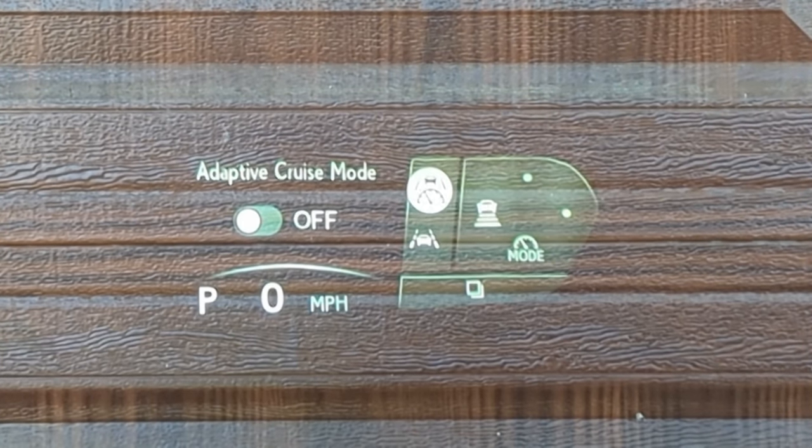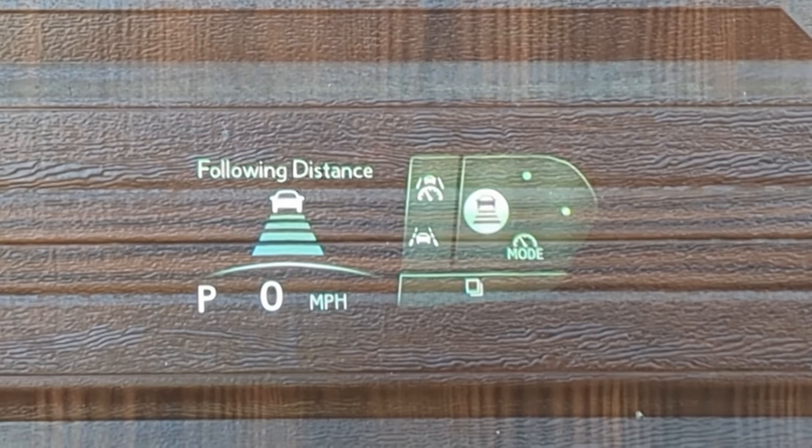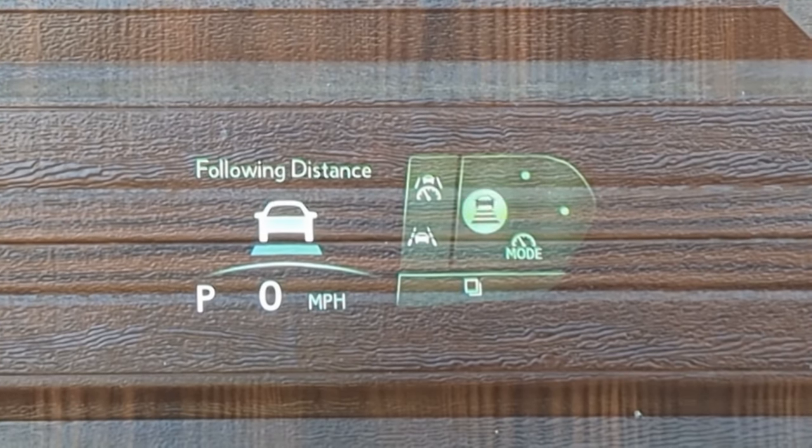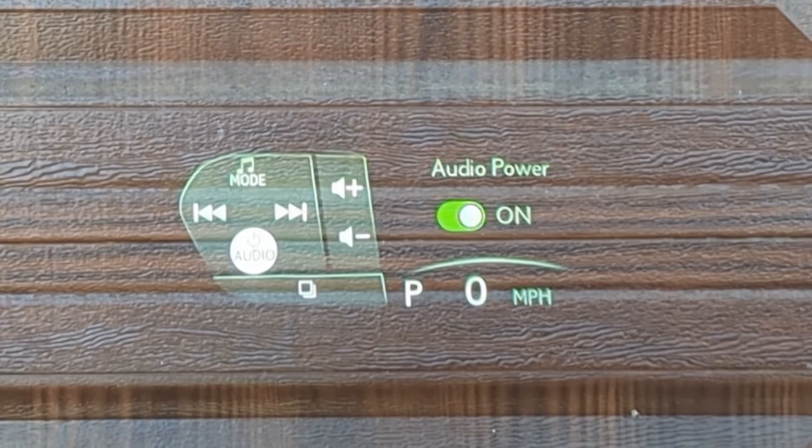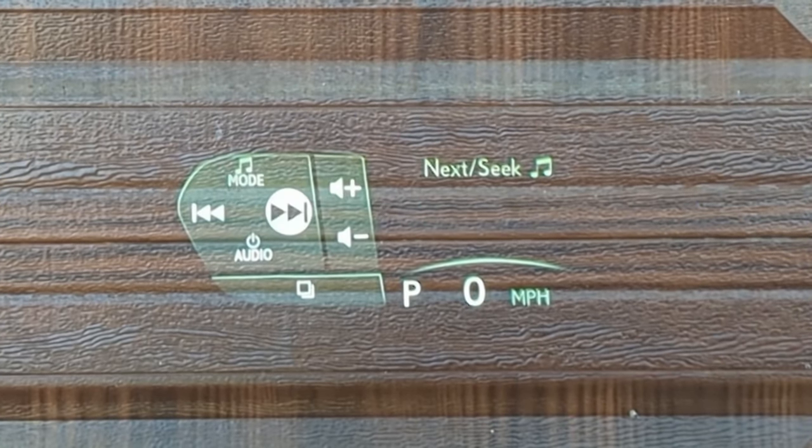It's the most advanced steering wheel I've ever seen on Lexus. It's also the most advanced heads-up display I'm seeing on any vehicle, regardless of the maker model. And although the heads-up display is excellent and the hologram of the buttons of the steering wheel pop up there, sometimes you have to press the button twice on the steering wheel to get to the next preset, for example.